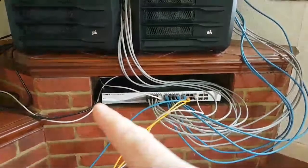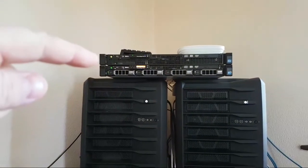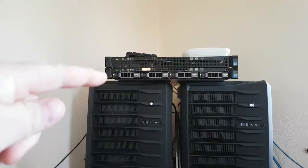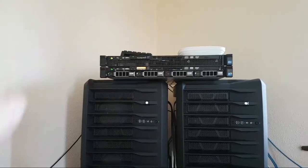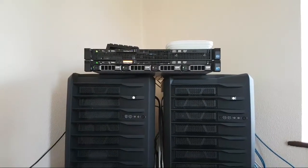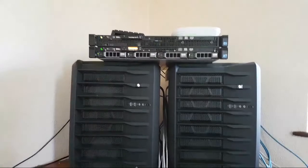But this is literally just configured as a straight gigabit switch at the moment. Now, the server at the top has 2 gigabit cards and they're bonded, so let's say it gives me a 2 gig backbone. This machine here has a quad card and 2 onboard cards, so it's got 6 Ethernet cables coming out the back of that. Again, that's all bonded. That gives it a 6 gig backbone. So copying from this machine to that machine, and vice versa, is super quick.